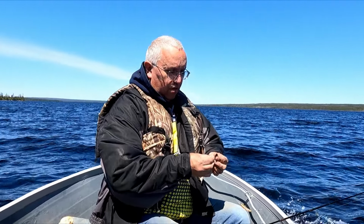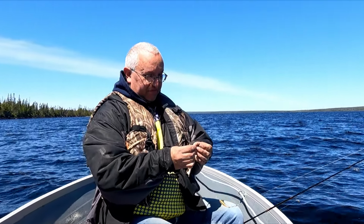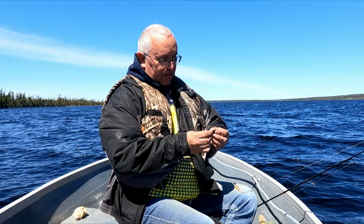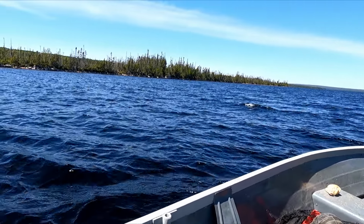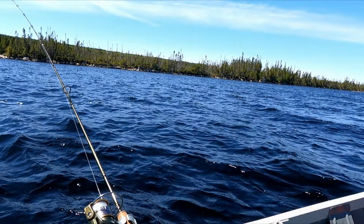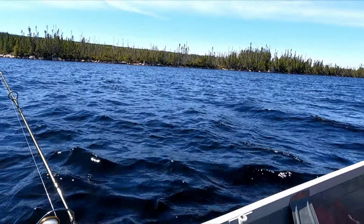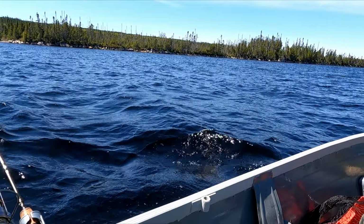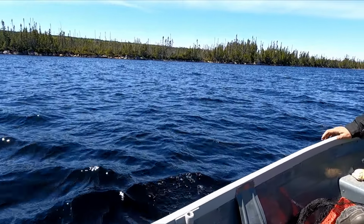How's the fishing, Rob? Very slow. Still early. A couple of loons in there in the water. They eat fish, so we're going to go with the assumption that's where the fish are and head in there.